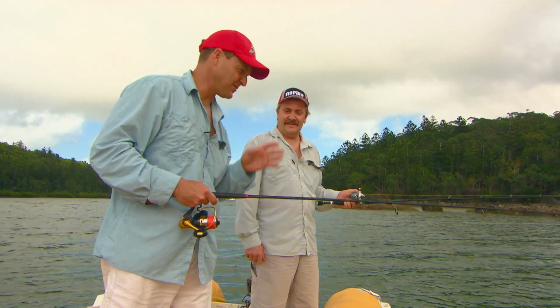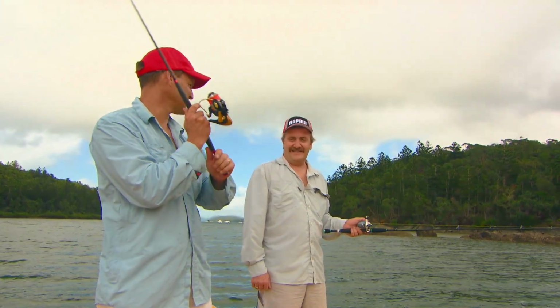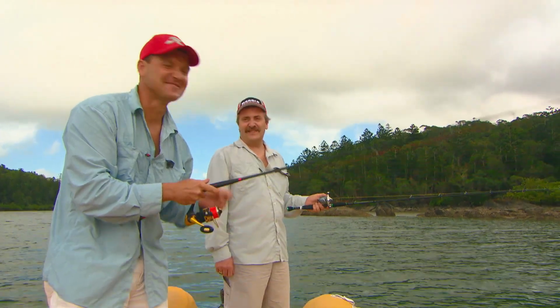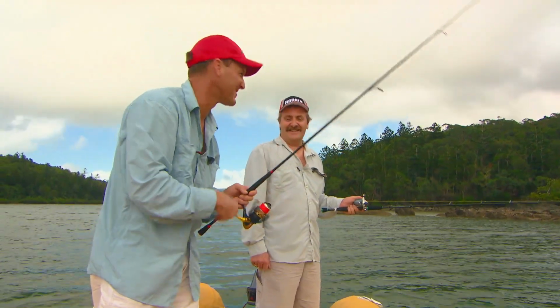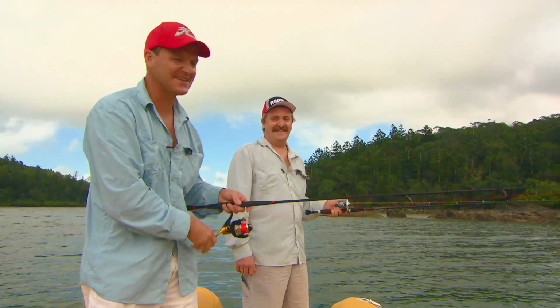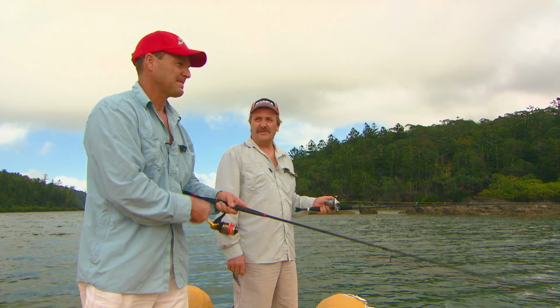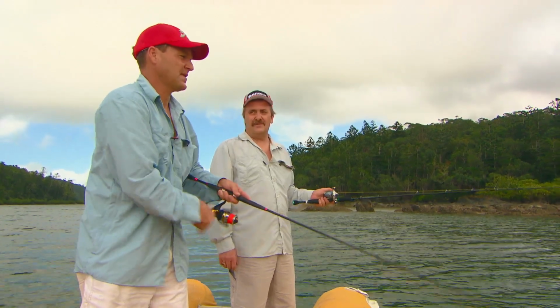I'll pull a little shifty on Dean here. This lure's casting a bit further than yours, isn't it, mate? Yeah, it is, no doubt about it. So every time he goes to move in, I go, just hang on, just one more cast. Sneaking in the odd extra cast, but it hasn't worked yet. He's caught more fish than me so far, but I'm very impressed with those Max Wraps, mate. They cast well. They're very long casting, great action in shallow water, dynamite.